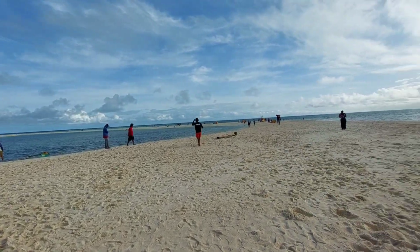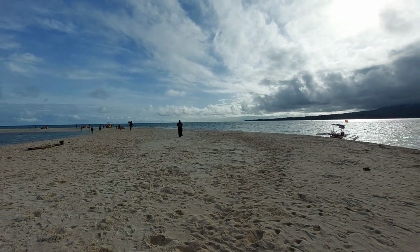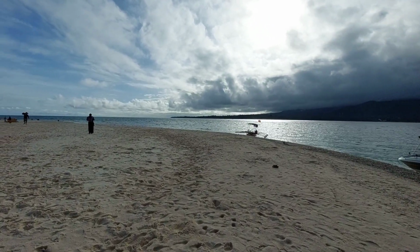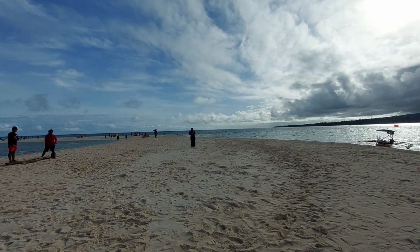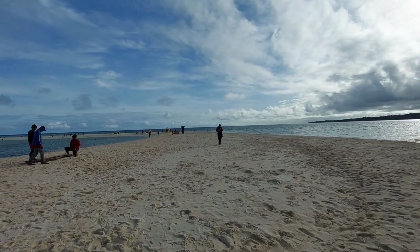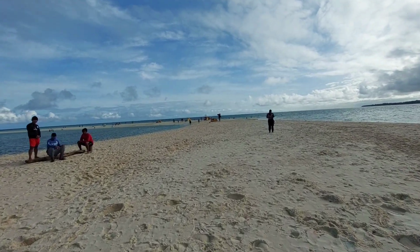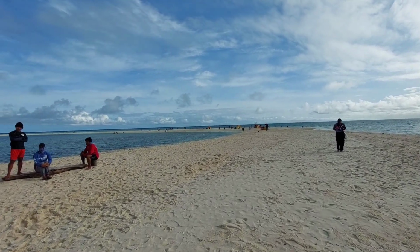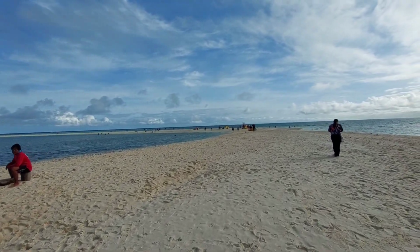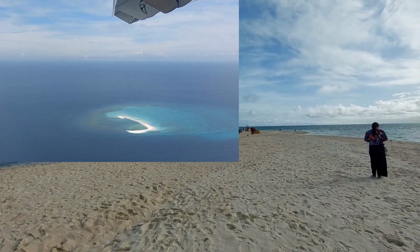As you can see, no structures. It's all white sand. Guys, I'll show the video we took from the aircraft, of the view of the White Island from above. I'll put the video clip of it here.